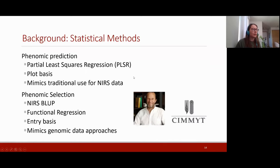And then we also had some phenomic selection models that were designed. And for this, I collaborated with Dr. Jose Crosa and his team. He's a biostatistician down at CIMMYT, and he deals with a lot of genomic selection models. And so I was able to get him on board, and he was able to develop a NIRS BLUP. BLUP here stands for Best Linear Unbiased Predictor.